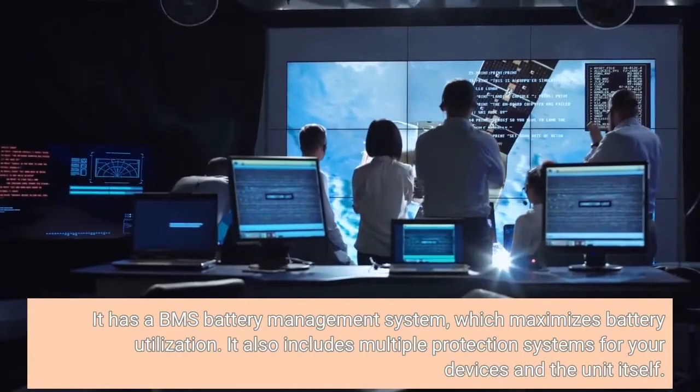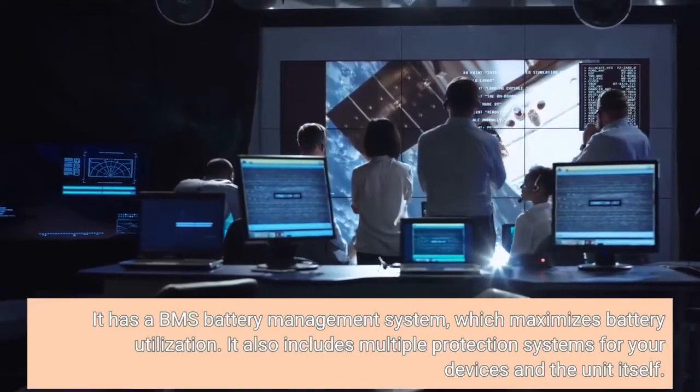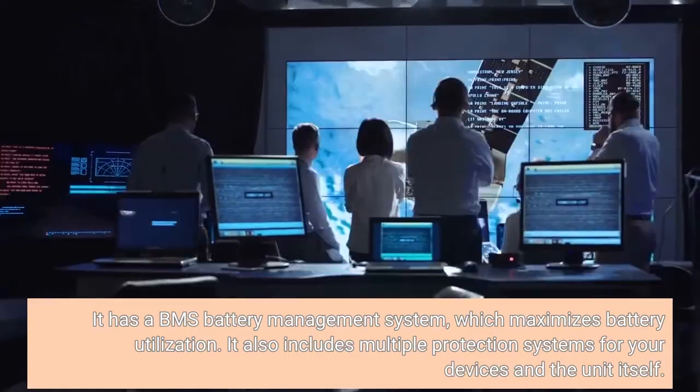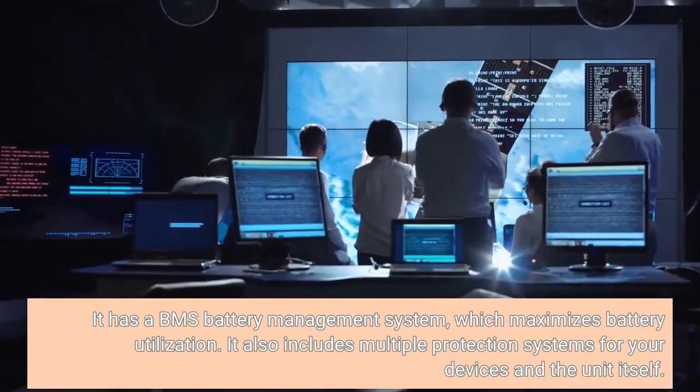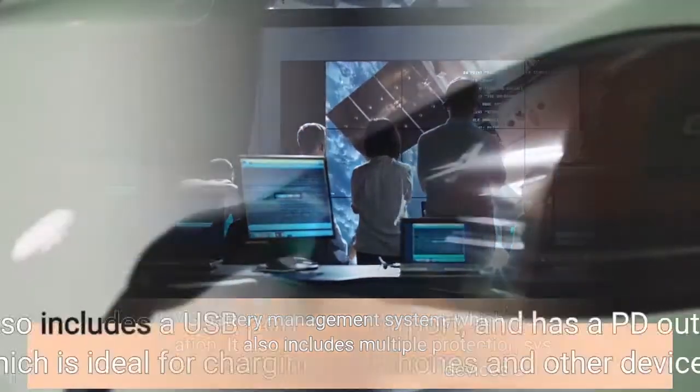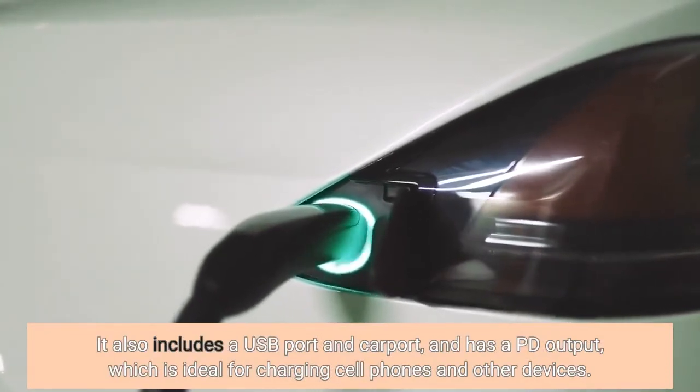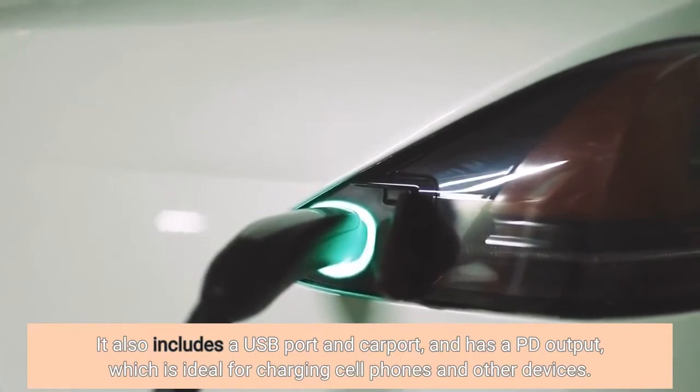It has a BMS battery management system, which maximizes battery utilization. It also includes multiple protection systems for your devices and the unit itself. It also includes a USB port and car port, and has a PD output, which is ideal for charging cell phones and other devices.